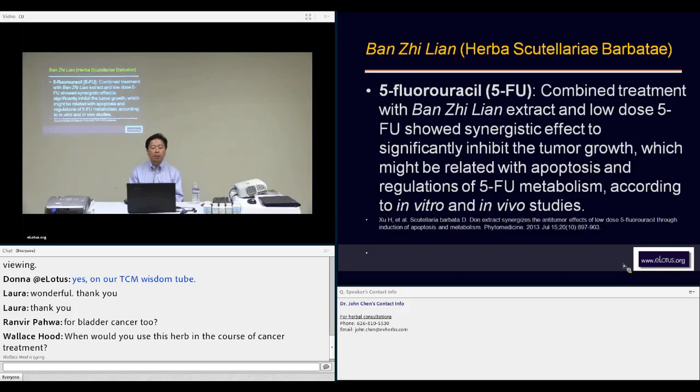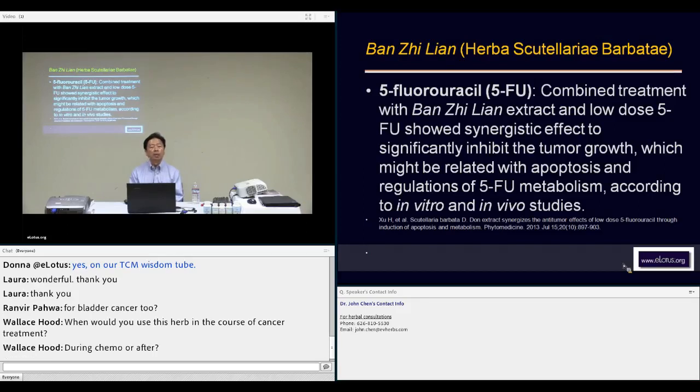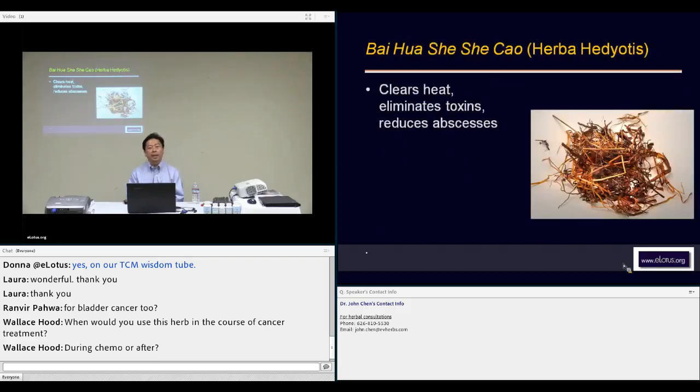So once again, there are a lot of examples of drug and herb combined with better synergistic effect to treat infection, and also herb-drug interaction of herb and anti-cancer drug combined to better treat cancer. So don't think of herb-drug interaction as something negative. There are many examples of this as a positive effect to better treat the patient.